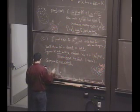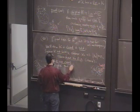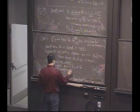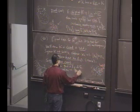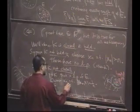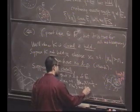So if K is not closed, there exists a P not in K that is a limit point of K. And now choose xn such that the distance from xn to P is less than 1 over n. That would do. And this set xn has a limit point at P.